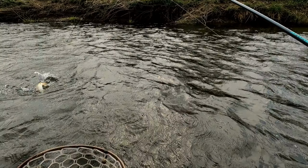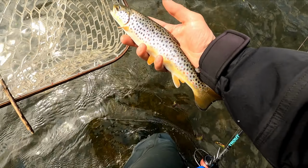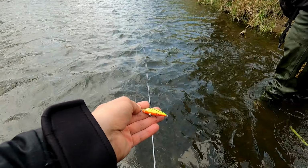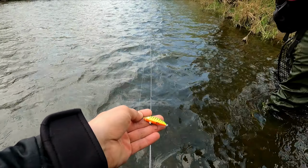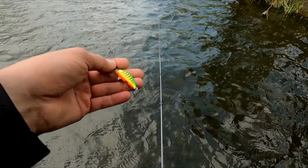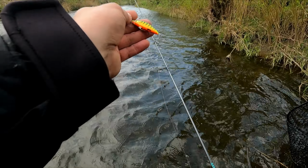Come in here. Oh, very bright color. And we have a friend who doesn't want to leave us. Maybe that's the color of today. Because look, already 40 centimeter, another similar size hit.